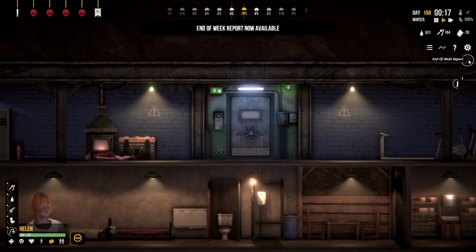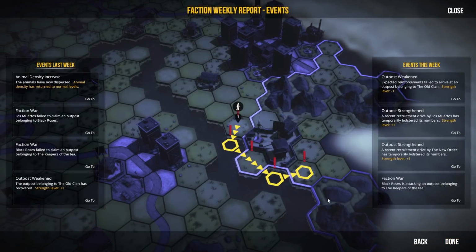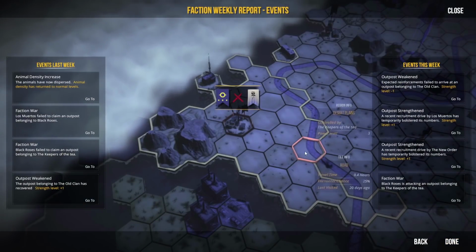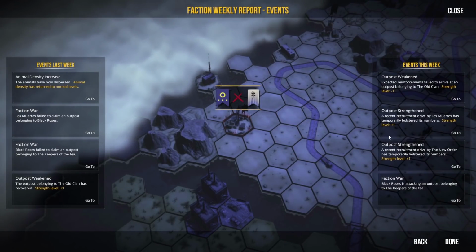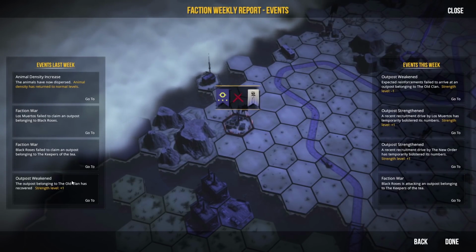End of week report is now available. Where are we being attacked this time, game? Okay, next. And yep, the Black Roses are attacking an outpost belonging to the Keepers of the Tea. Whereabouts? Oh, it's all the way back over there where we just were. We were only at that one there, I think. Oh, why do you keep coming to bother us?